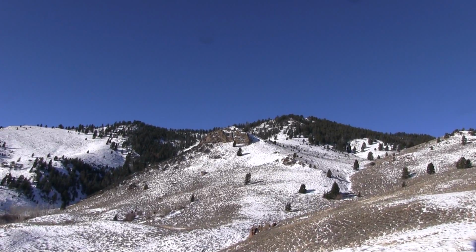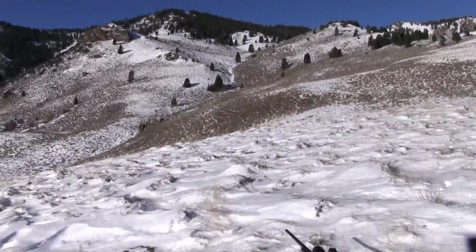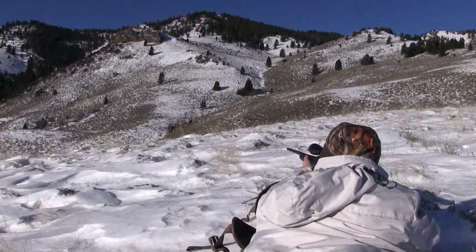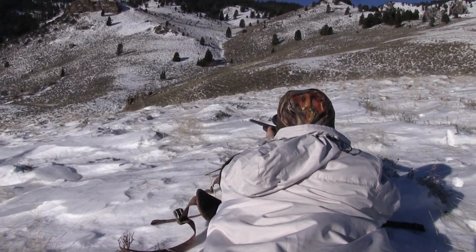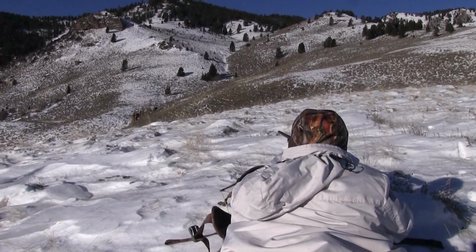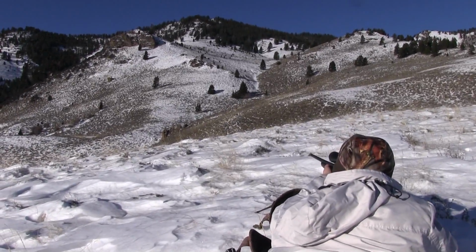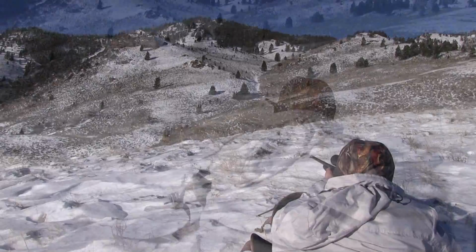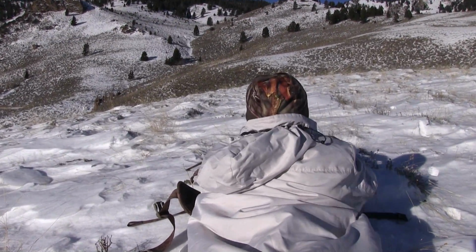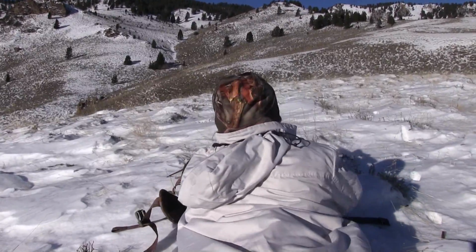The one right in the middle. You see the one in the middle? Having had Aubrey practice 400-yard shots before the season, I was confident in her shooting, and so we hurried and got her set up. By the time she was ready, the elk were actually at 390 yards. Go again, hurry. Taking her first shot, she missed.